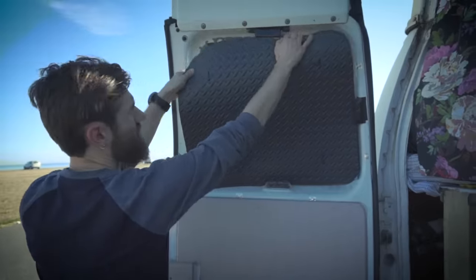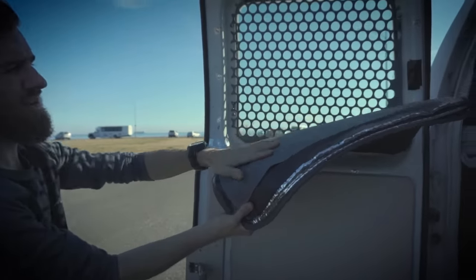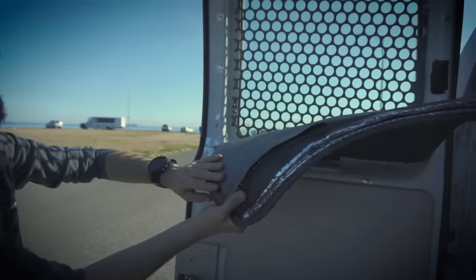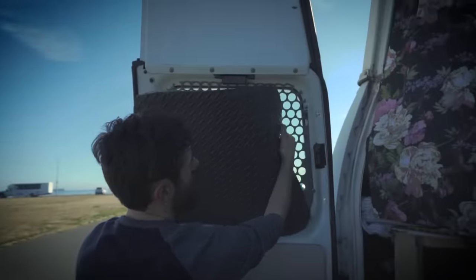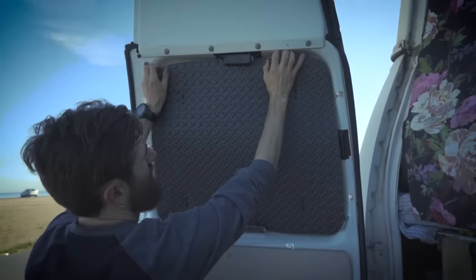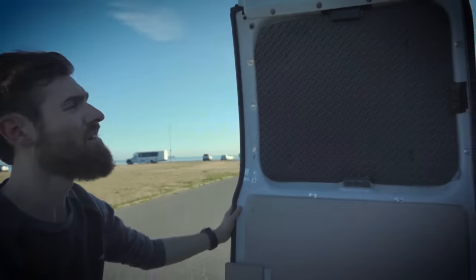And I just used these antimicrobial gym mats and Reflectix with some gray rubber to make sure that it wasn't so shiny from the outside, and it kind of matched the security gate. And that insulates really well with the light, heat, cold, sound, especially out the windows.